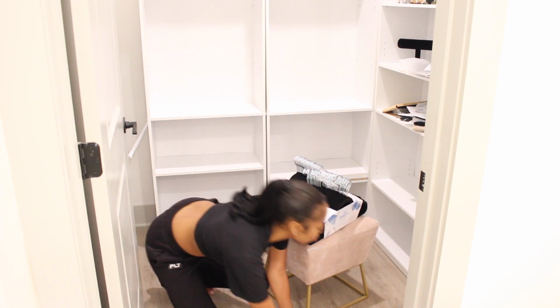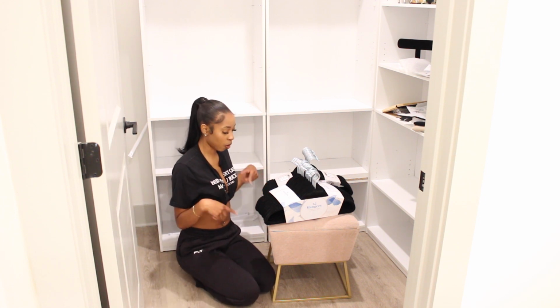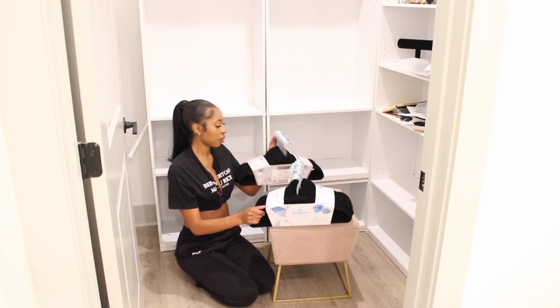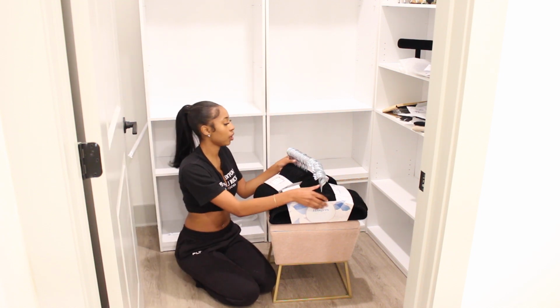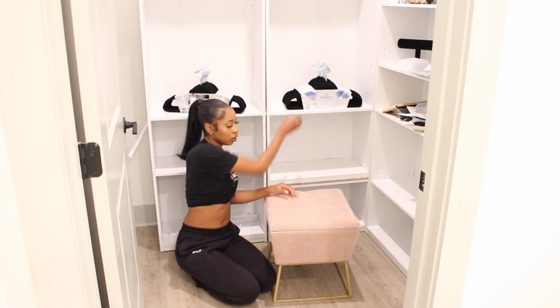Okay, guys. So this is what I got at the store today, y'all. And I spent less than $50 for all of this. So I got these hangers. I got a pack of 35 and I got a pack of 25. And as you can see, we're gonna hang some hangers. Well, I'm gonna show y'all where we're gonna hang them at, because we got a lot of different options of places to hang clothes at.